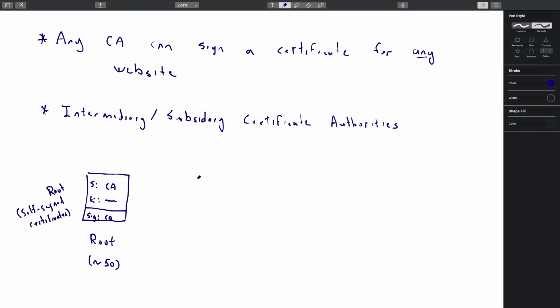Now, what a root certificate can do is delegate its power as a certificate authority to someone else. So they can say, here's another CA, we'll call it CA prime, and it has a key, whatever it is. What they do is put a little flag in the certificate that says this isn't the key of a website, but this is the key of someone who can act as a certificate authority. Are they allowed to act as a certificate authority? The answer is yes. And then it will be signed by the original CA.